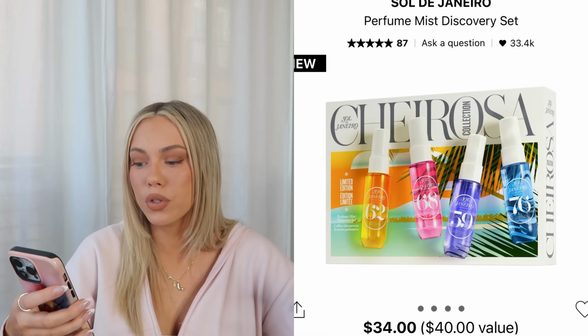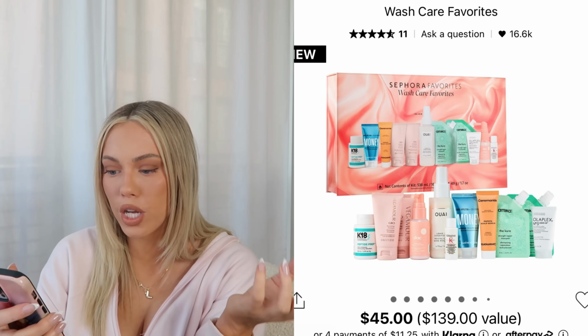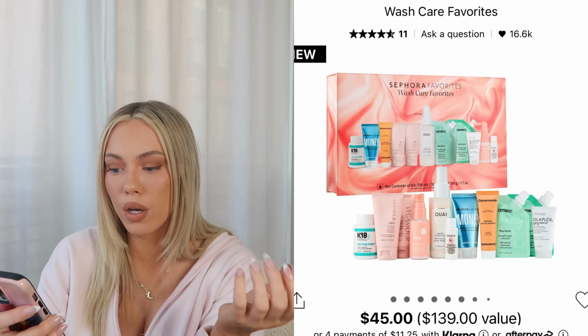If you guys are traveling or you want little minis, I feel like this is a really good time to pick up some samplers or like little mini sets. They have a really good set of hair products, the Sephora Favorites Wash Care Favorites. It comes with a bunch of different hair products. I feel like that would be really nice if you do a lot of traveling.